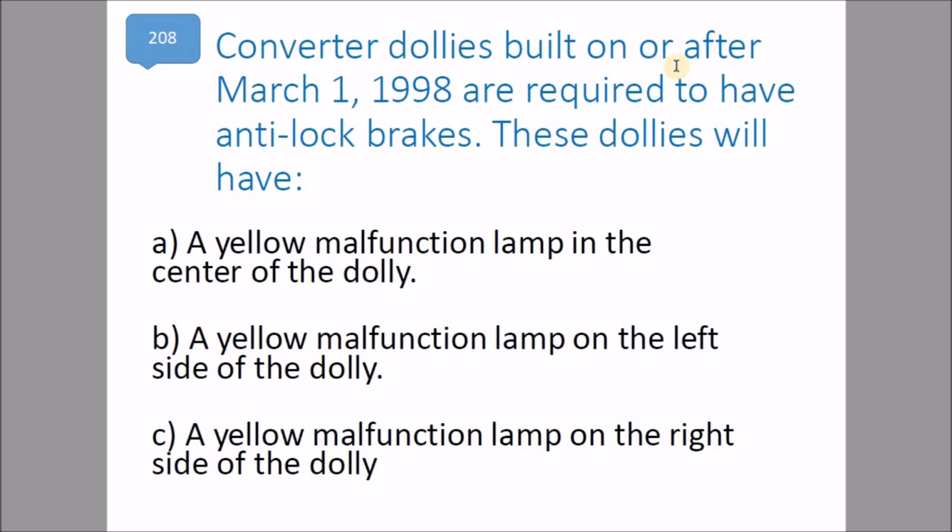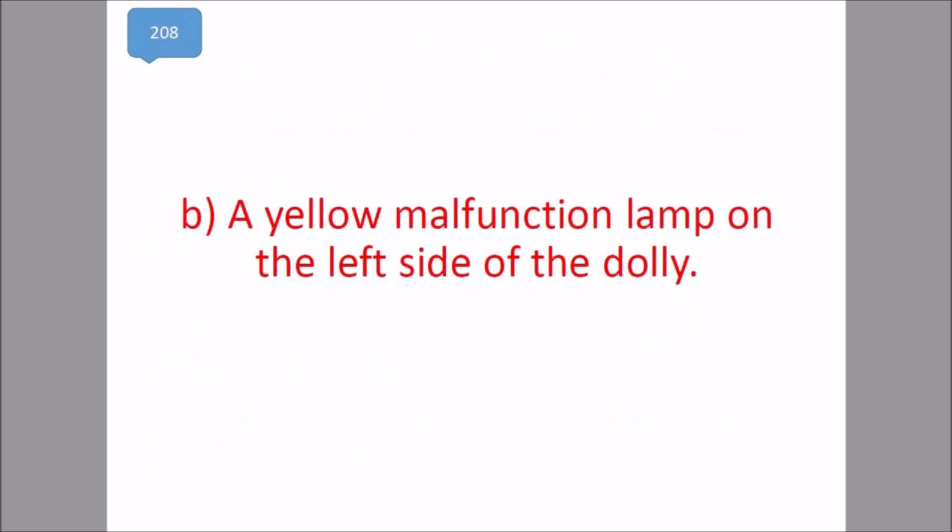Converter dollies built on or after March 1st, 1998 are required to have anti-lock brakes. These dollies will have a yellow malfunction lamp on the left side of the dolly. That is correct. A yellow malfunction lamp on the left side of the dolly.